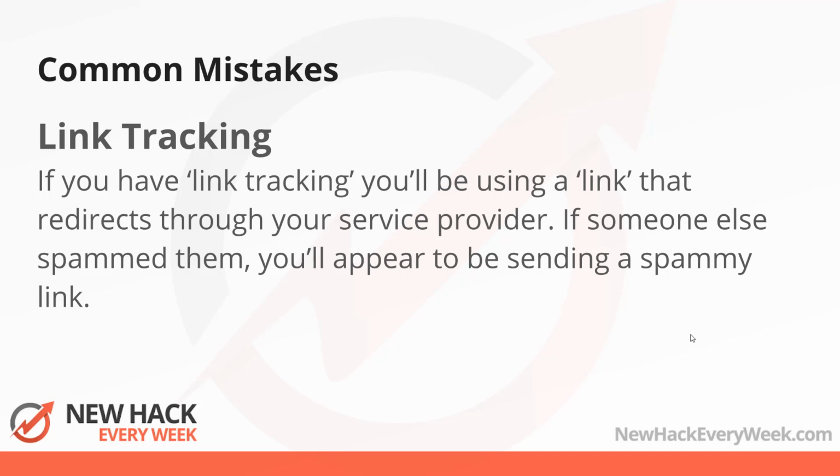But the thing with link tracking is, if somebody else has spammed this provider, then you're going to appear to be sending a spammy link. So they all use a link shortening service, and they all have their own one that they're using. So if I'm using ActiveCampaign, they've got their own one. If people have gone and spammed the hell out of this using the ActiveCampaign servers and link service, then you're not going to get delivered, because it looks like you're sending a spammy link.